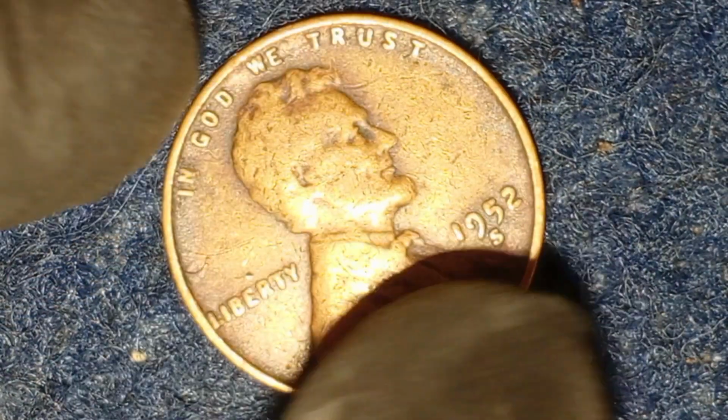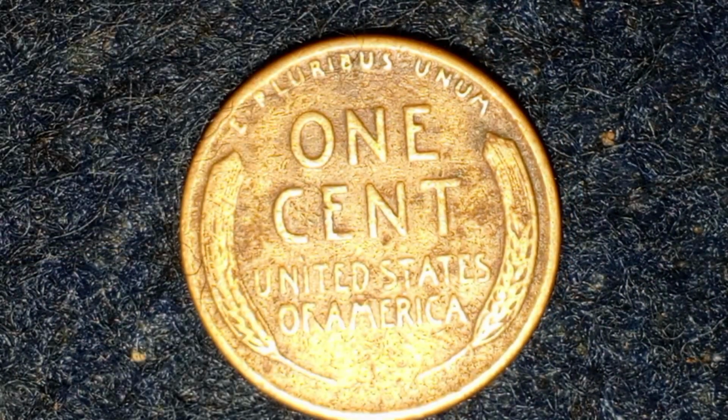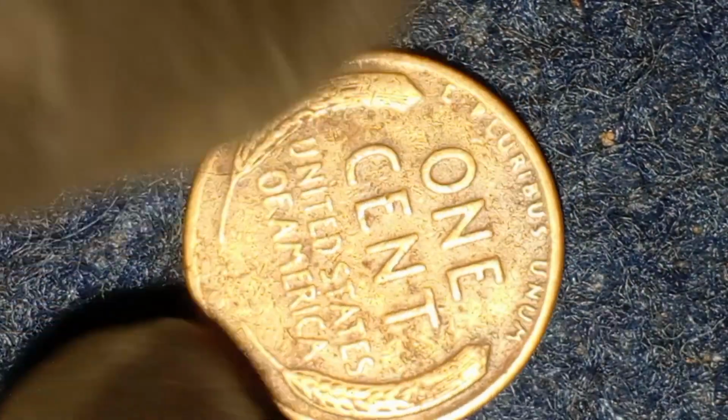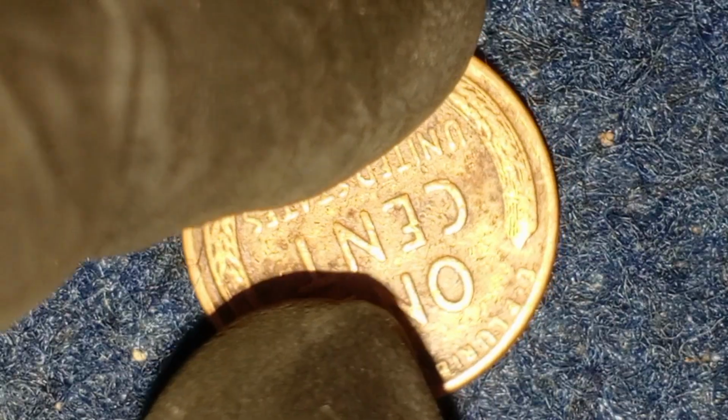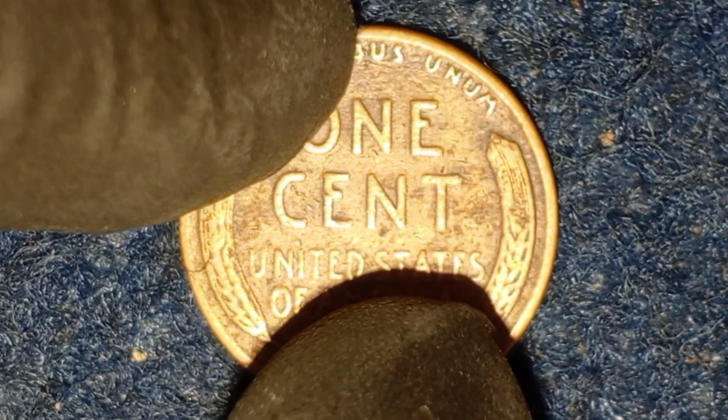One pristine 1952 penny sold for over $9,000 at auction. And it didn't have any major errors, just incredible condition. But the real money comes from the rare errors. These are coins that left the mint with flaws that make them unique and highly collectible. Here are the major types of errors to look out for.